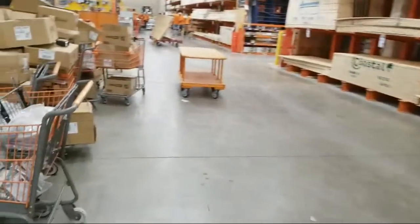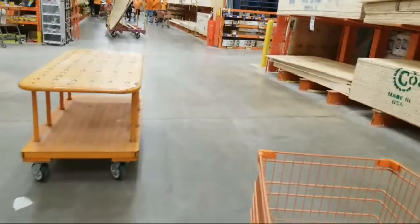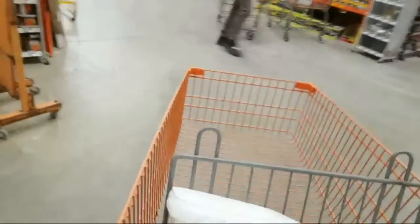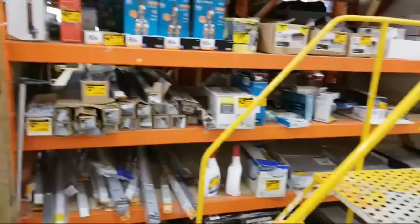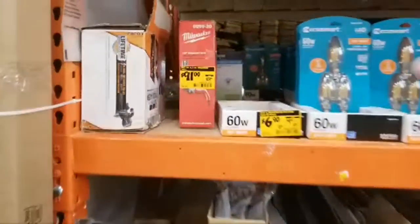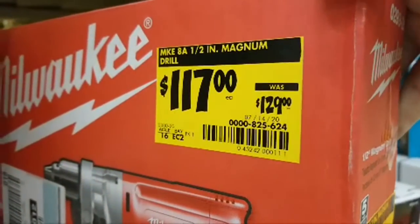Okay, yeah, they're doing a whole bunch of stuff here, getting reset. And I wanted to check the clearance since we're right next to it. So let's see what they added on here. There was something they added the other day. All right, so they got this. This is that corded one. They had this here last week. It's still not a big deal.